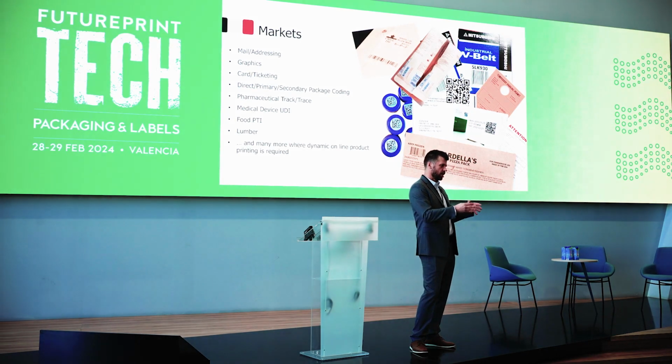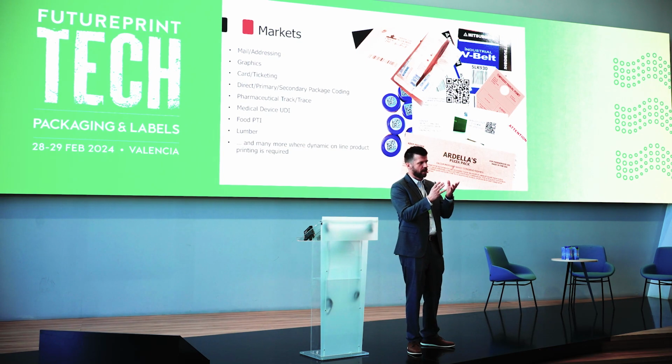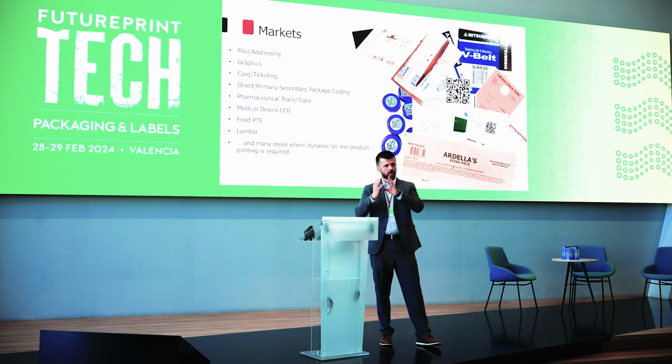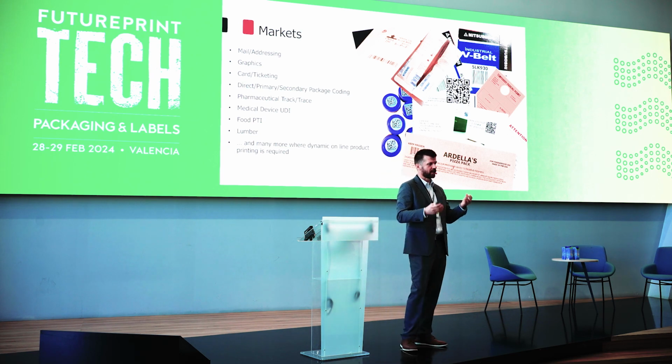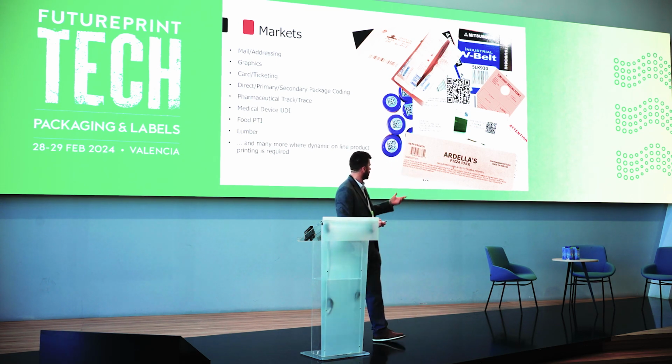What I mean by that is you get your beautiful box, you get your beautiful bottle with all the nice graphics, and somewhere on that bottle you're going to have a barcode, an expiration date, some dynamic data, and that's what we do. So we don't do the beautiful print, but we do the dynamic print that needs to be different from piece to piece, somewhere on the production lines.